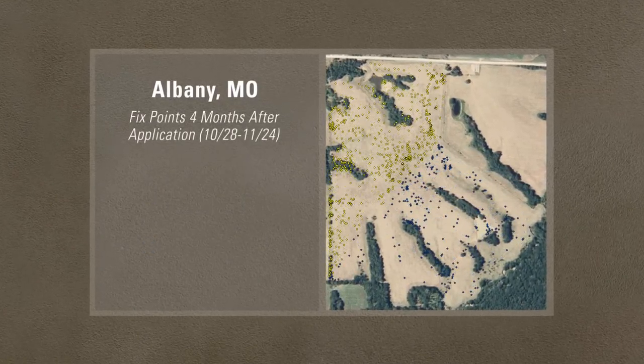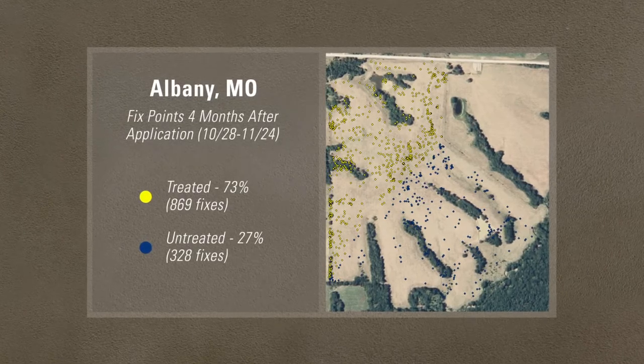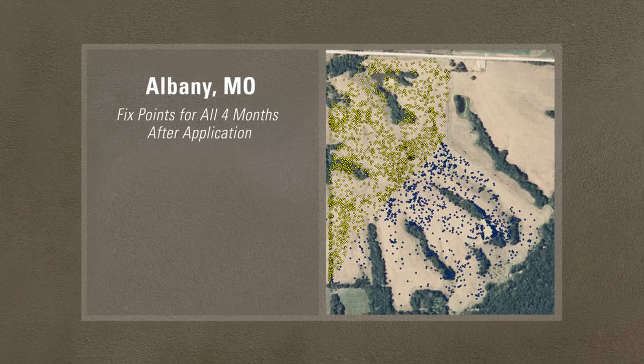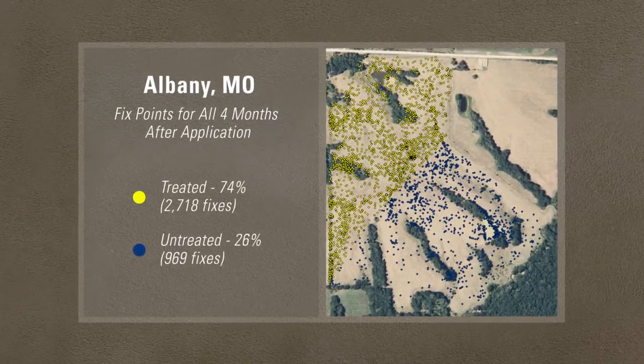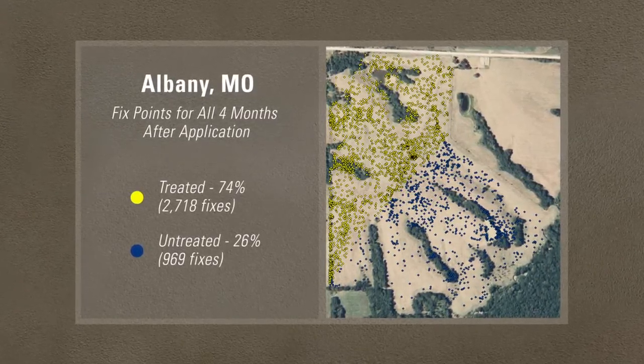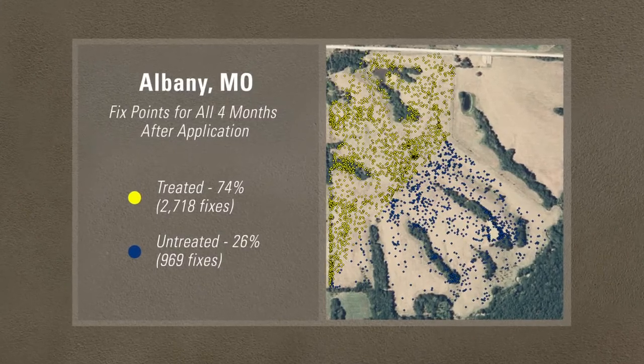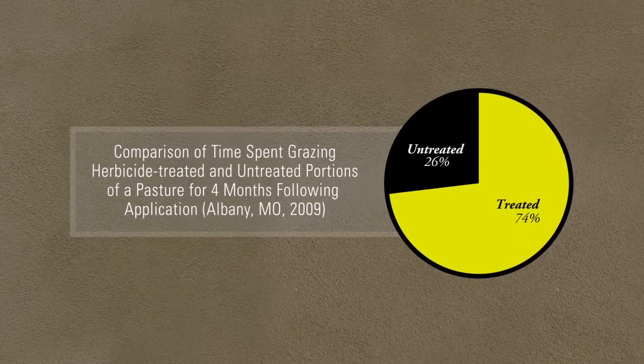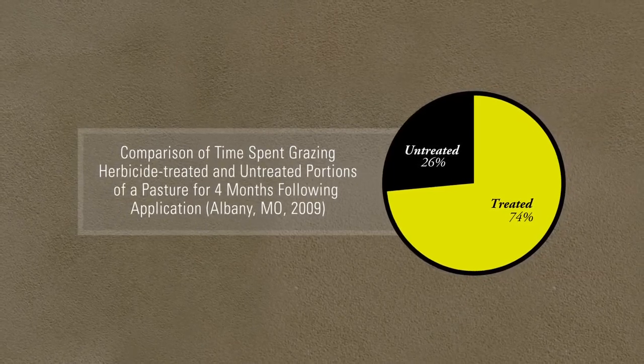At four months, they're grazing in the treated area 73% of the time. This last shot includes all the fixed points taken during the study. The final vote is in. Clearly, cattle prefer to graze on the area that has been treated with herbicide. In fact, of the total time spent grazing in this pasture, almost three-quarters of it was spent in the half treated with herbicide.